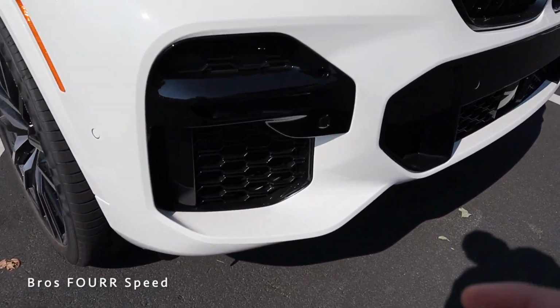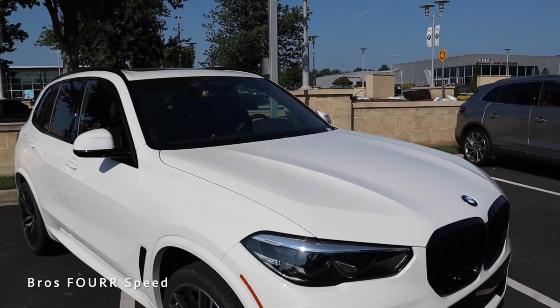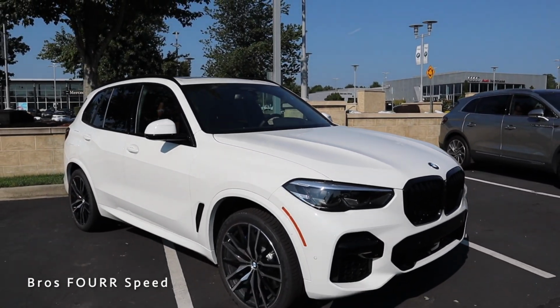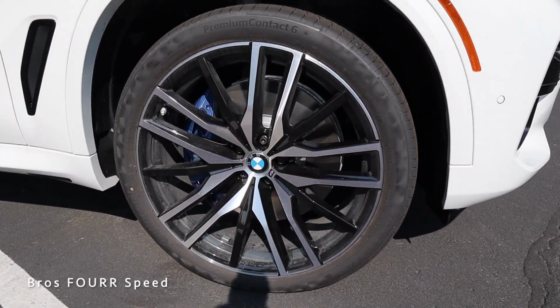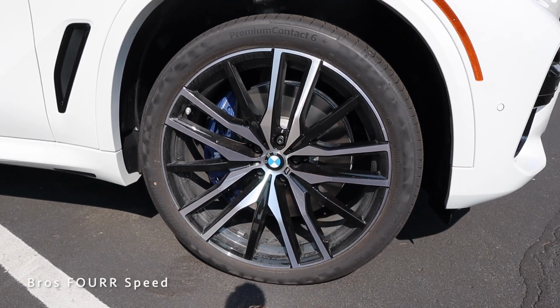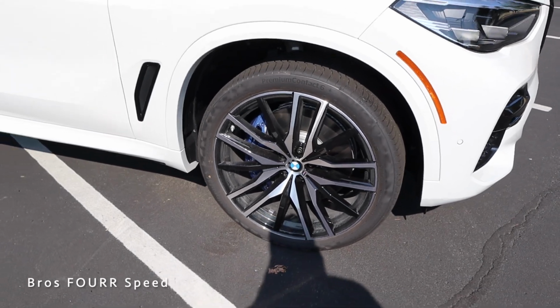You'll see down below on the lower section of the bumper, all of these fins right here. We have the parking sensors, of course. Really nice lines running down the hood as well. And as we work our way to the side profile now, you'll see that this model has the 22-inch wheels with the multi-spoke design to them. You can see the two-tone finish, as well as the blue brake calipers, which is really nice to see.